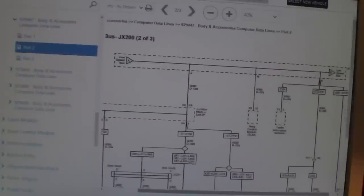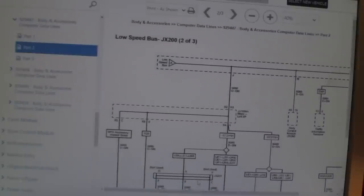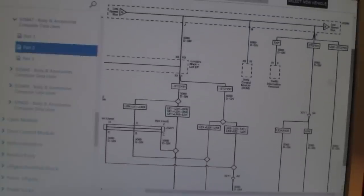So here's the traffic information receiver. Here's the body control module. There's a junction block. Here is vehicle communication interface, inside rear view, heated seat control. Here's rear seat audio control, right? And here's an audio amplifier. Here's rear seat audio and digital radio receiver. These all tie into the low speed LAN as well.